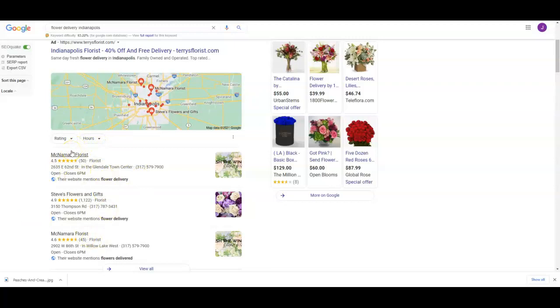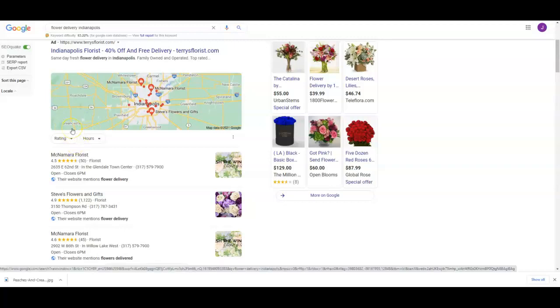So, and we basically do the same thing with that. We go in, find out what citations they have. We go after the same ones, get you 50 to 100 more. Okay. So that's pretty much it for this overview. If you apply these steps correctly, you'll be ranking in no time. You'll have more people coming in your door and or calling you for delivery, and more money in your pocket. So if you have any questions, you know how to reach me.